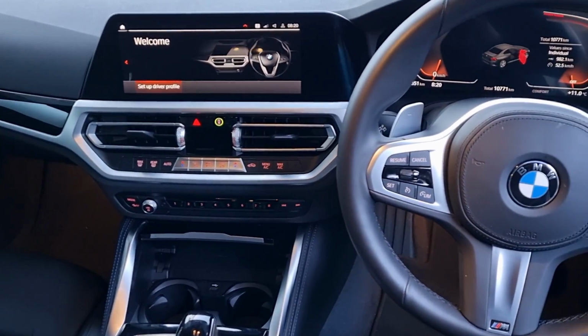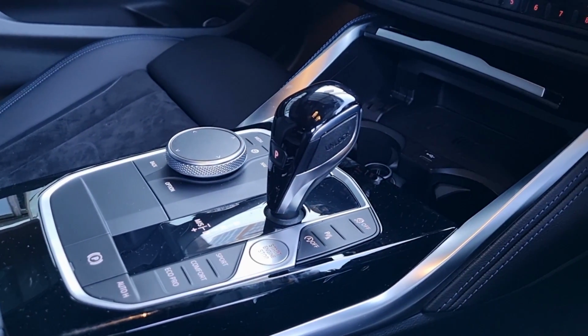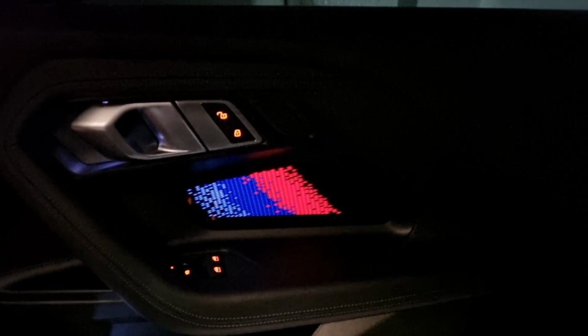Inside is all very familiar BMW. You've got a few M Sport details here and there, which make it feel a little bit sporty. It's also got these M-colored door vibes here. And at night, or in the dark, it looks really amazing. I wanted to try and capture it. It's quite hard on camera because in real life it looks really nice. In the day it's okay, but at night it makes such a cool vibe in here.